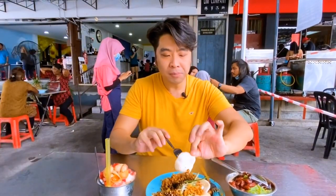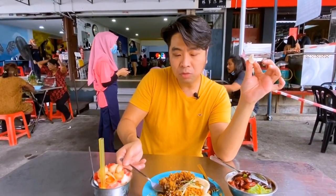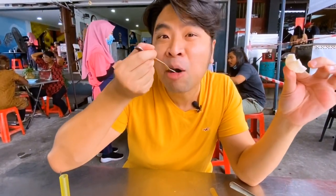I love this crispy stuff. It's so crunchy and sweet. It's what rojak is supposed to be. And this is my lychee drink.